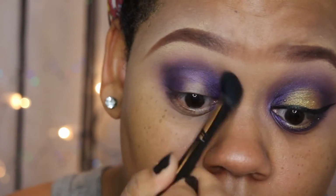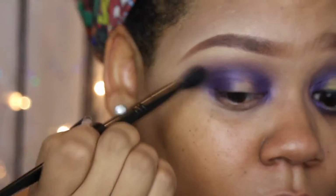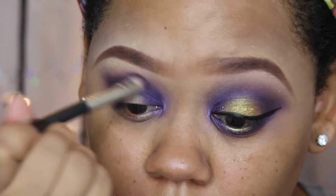Like I said, I just sat down and started grabbing things, and that was what was there. Of course, I could have used something else, but I just grabbed what was in front of me. Using that brush and just blending it and going back and forth.